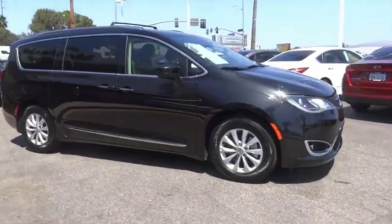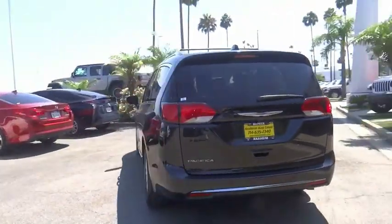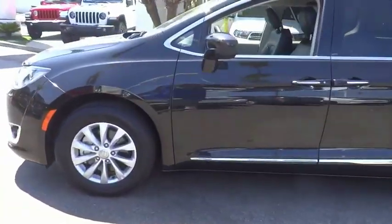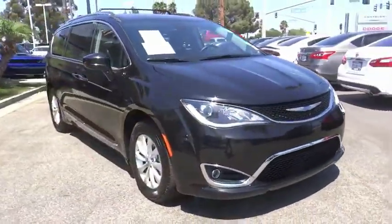Stop by and take a look at the 2019 Pacifica. The Pacifica crossover features the driving attributes of a sedan and the utility and space of a minivan or SUV. The Pacifica has top-notch safety scores, an upscale interior, and a spacious cabin that leaves room for your family to grow, and is priced below $30,000.